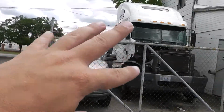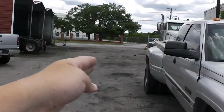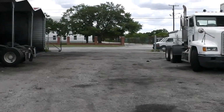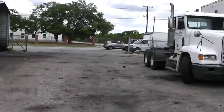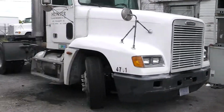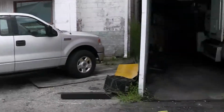Got this nice fence here that slides and shuts and becomes secure, and it goes back through to the other side there. I can't remember what that street's called, but you can go all the way through, and that gate shuts too. So you see lots of extra room back in here. Parking right there for the office.